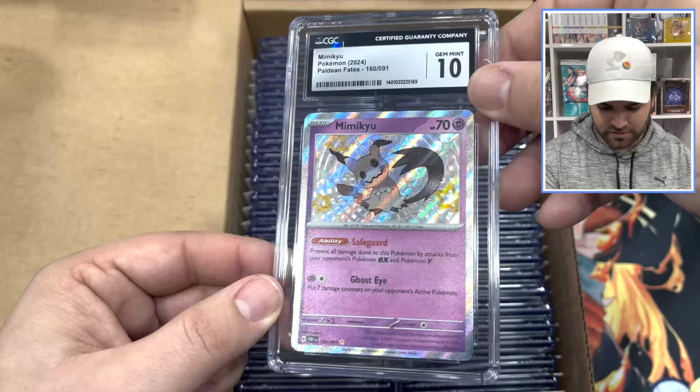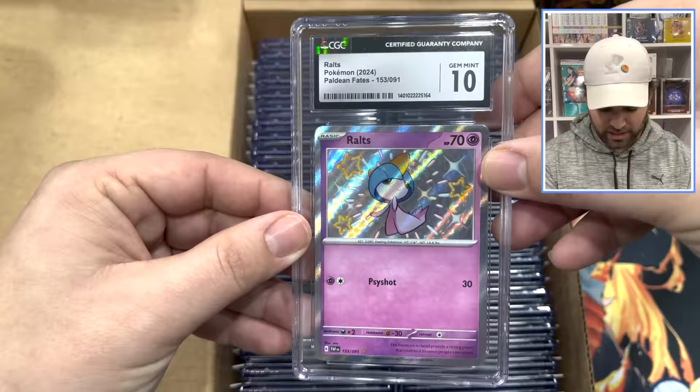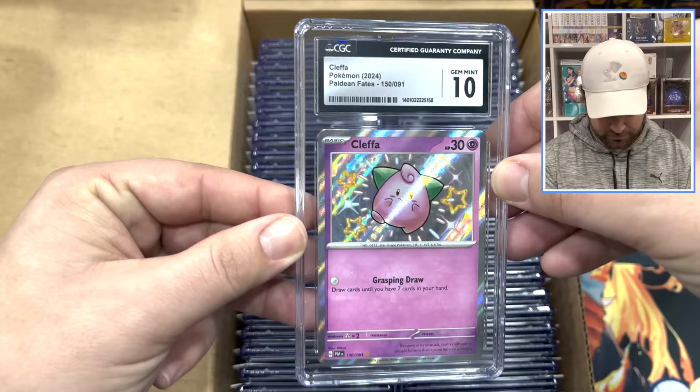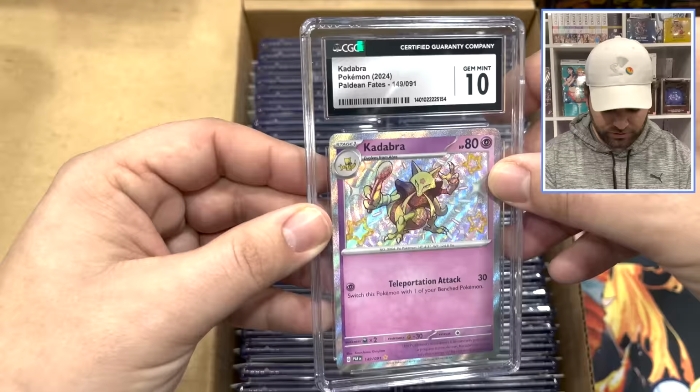Mimikyu. Gorgeous. Ralts. Man, they really did a good job with the foiling on these. They look really nice. Mime Jr. Gem mints for days. Cleffa. Nice to see Cleffa getting some love. Abracadabra. Kind of wish the Full Arts had a regular shiny version as well, just so they would match in a set like Abracadabra and then Alakazam here.